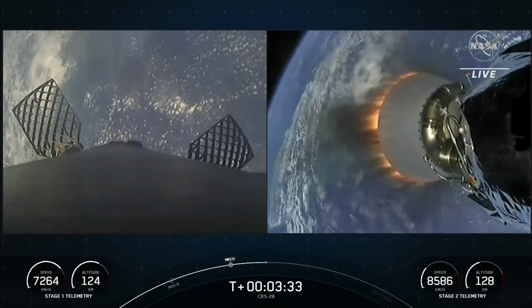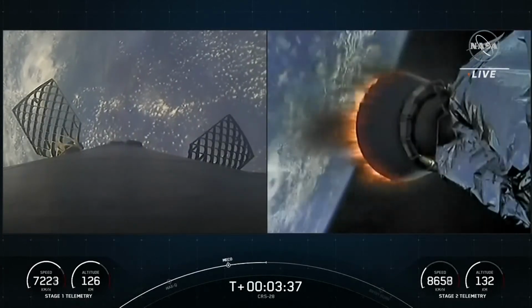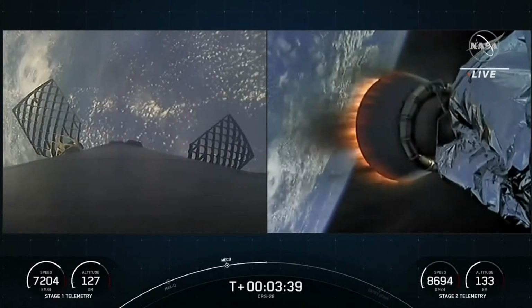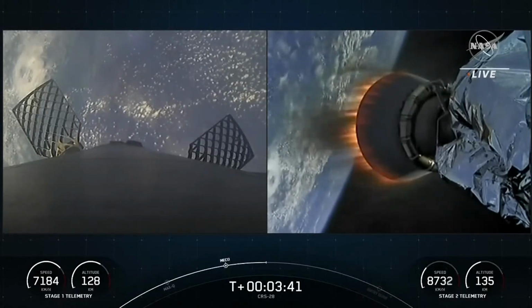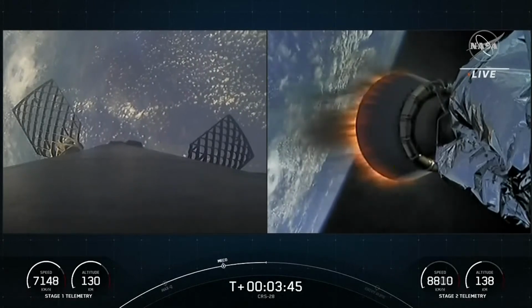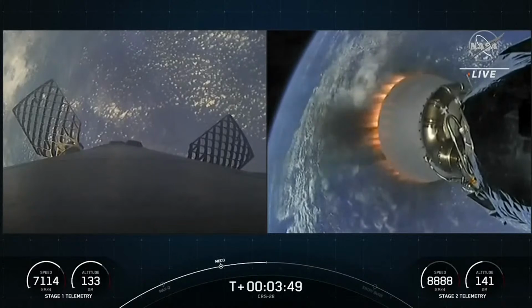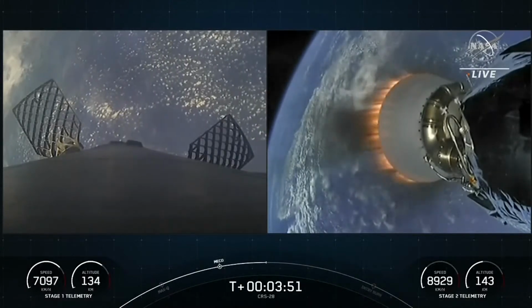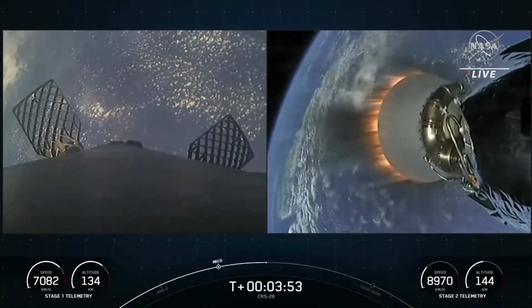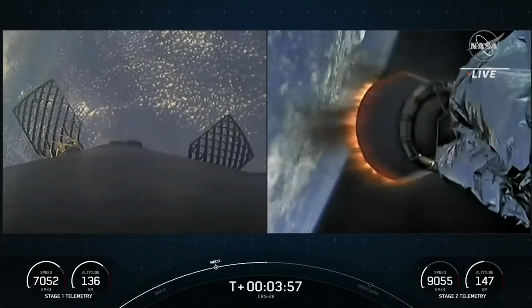Now on your screen, on the left side, you can see our Falcon 9 first stage, which is going to descend back towards Earth, and the second stage on the right side of your screen, which is carrying the Dragon spacecraft. Now, as a reminder, today's mission marks the 5th flight for this Falcon 9 booster, which previously supported the Crew 5, GPS 3 Space Vehicle 6, Inmarsat 6F2, and 1 Starlink mission.